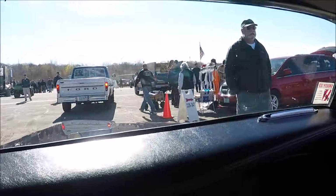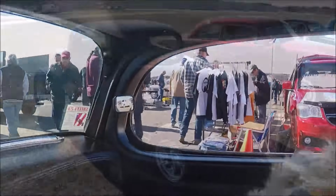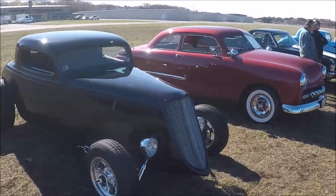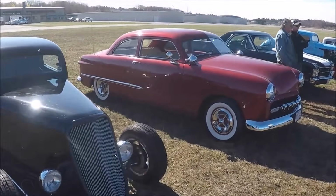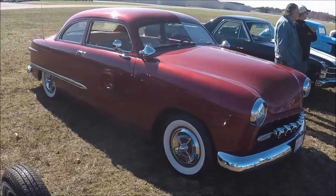Here we are at Fitchburg. Boy, I'll tell you, the good weather brought them all out. It is mobbed. Well, we made it to Fitchburg. He's got a big block caddy in this thing, this shoebox. Gorgeous car.